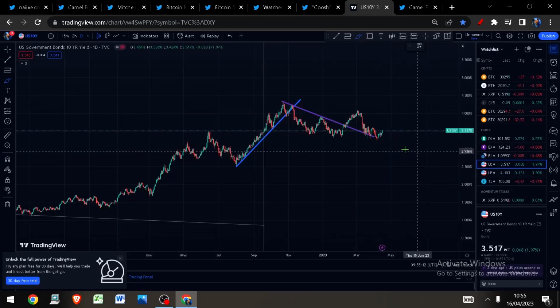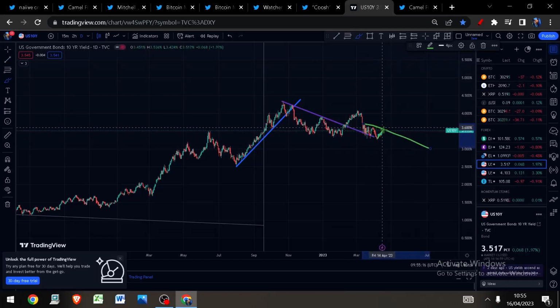The US 10-year yield, as you can see, is catching a little bit of a counter trend bounce, but this could well end up being a lower high that resolves to the downside. So we'll have to see about that.